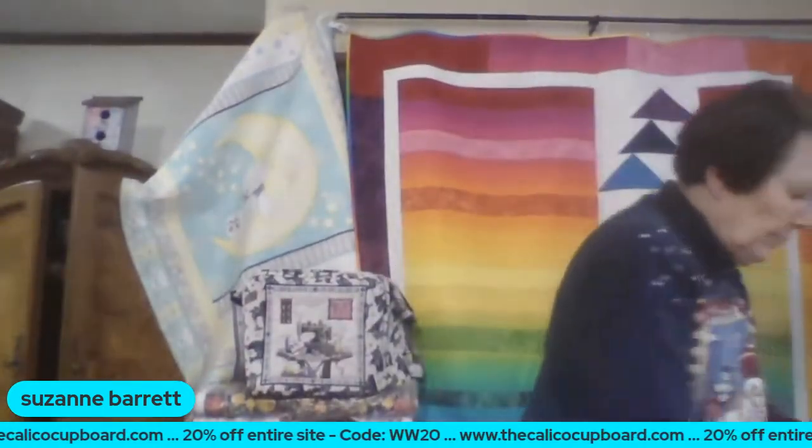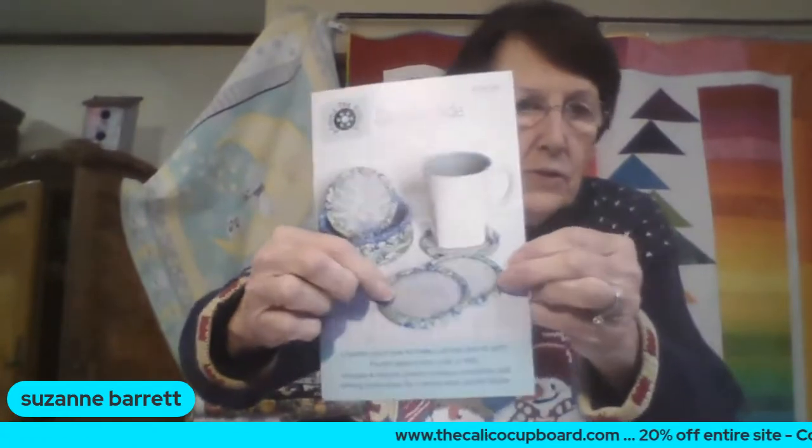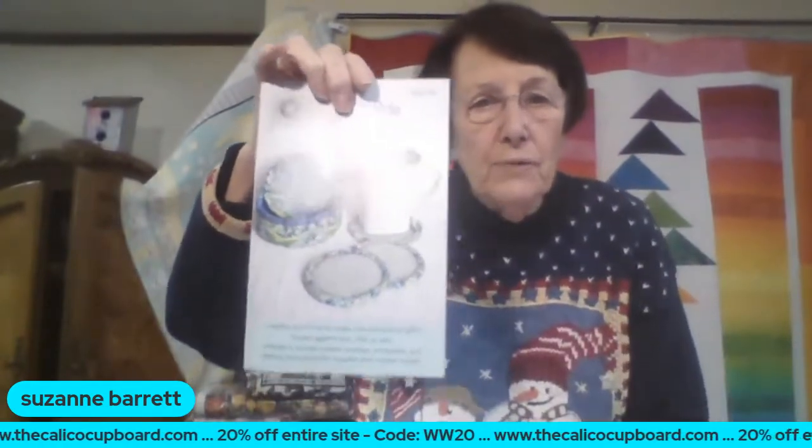Now we do have some other things that don't take very much time. Here's a new pattern. This is called Coaster Ride. And this, let me tip it so you can see, you can make coasters with your holiday fabrics. And the pattern includes the silicone mats for the coasters, as well as the little holder for all your coasters.